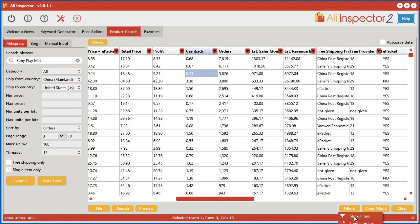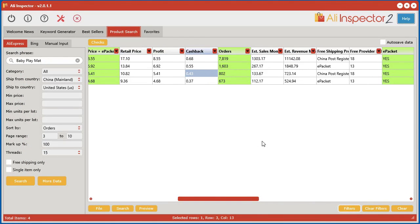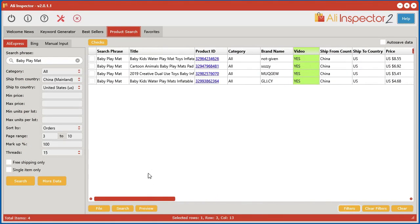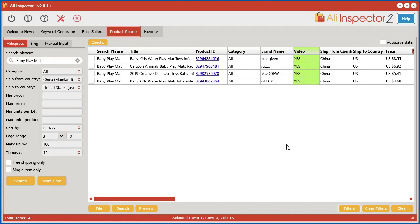But let's try something a little bit quicker. Click the filters button and then load filter file. I have a preset filter file here, and boom, it's narrowed it down to 4 products. But get this, let's take a look at the actual filters. We wanted e-packet, orders over 300, 4.5 rating, the price is less than 10 bucks, weighs less than 5 pounds, has greater than 100 reviews, and all that stuff we just talked about, even whether or not the item has a video, it's all in there. Just like that, we found the exact products we want to be putting into our store.